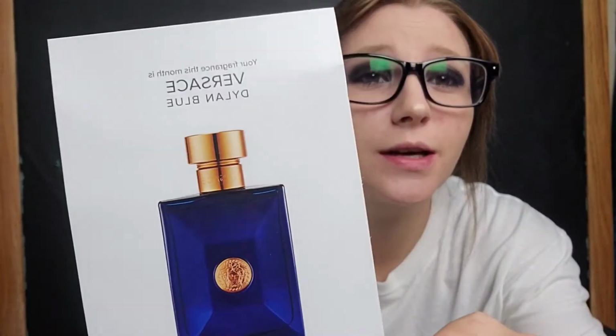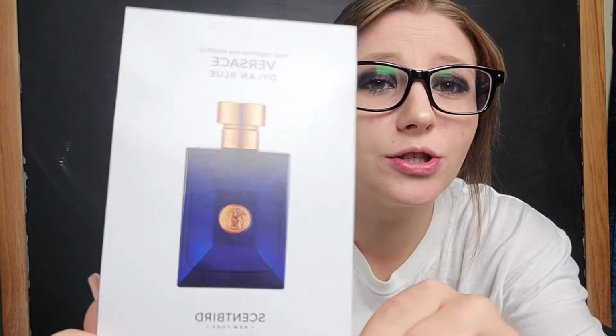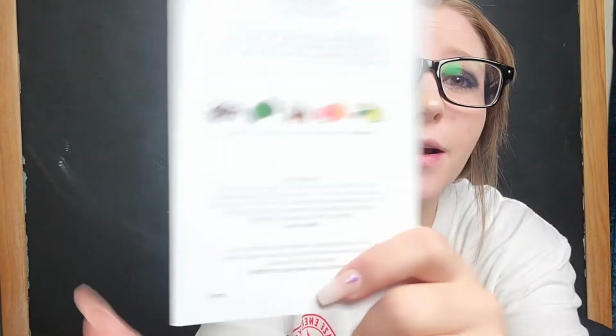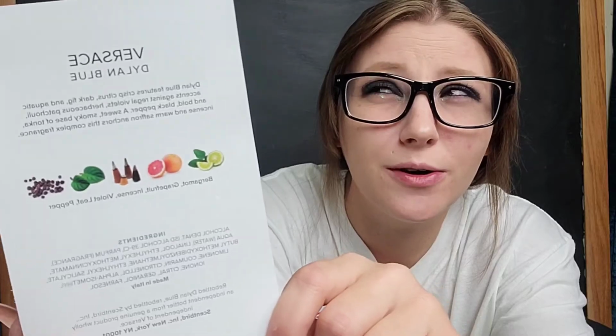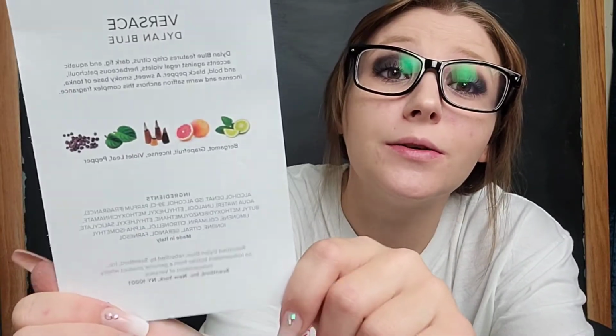And also really like that Scentbird has these cards that come with it that actually show you what the full bottle would look like if you did want to purchase that. And then it also on the back it has the notes. I don't know, it's just really convenient that it comes with it. Don't have to, you know, look it up on my phone and be like, what was that supposed to smell like again? So I really like that. Let's go ahead and read it though.